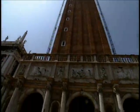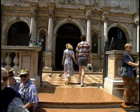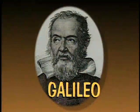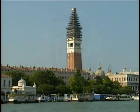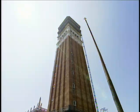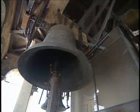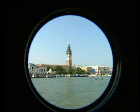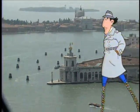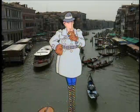This is the campanile in St. Mark's Square. Galileo, the famous scientist and astronomer, used the top of this huge bell tower to demonstrate his new invention. No, not the huge bell, the telescope. Because there's so much water in Venice, buildings were built on stilts to keep them dry.